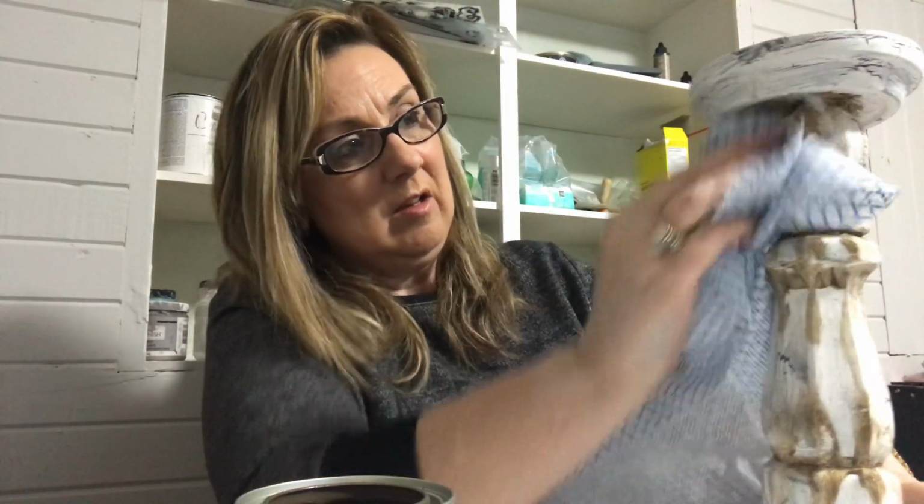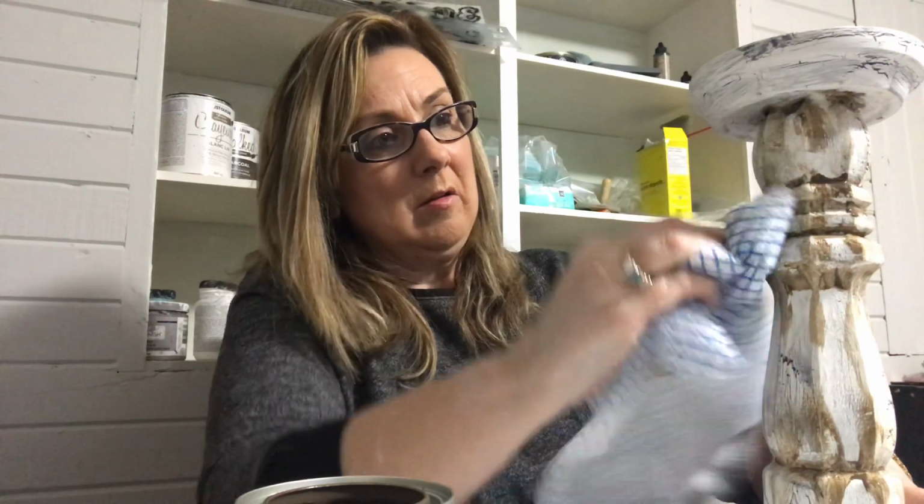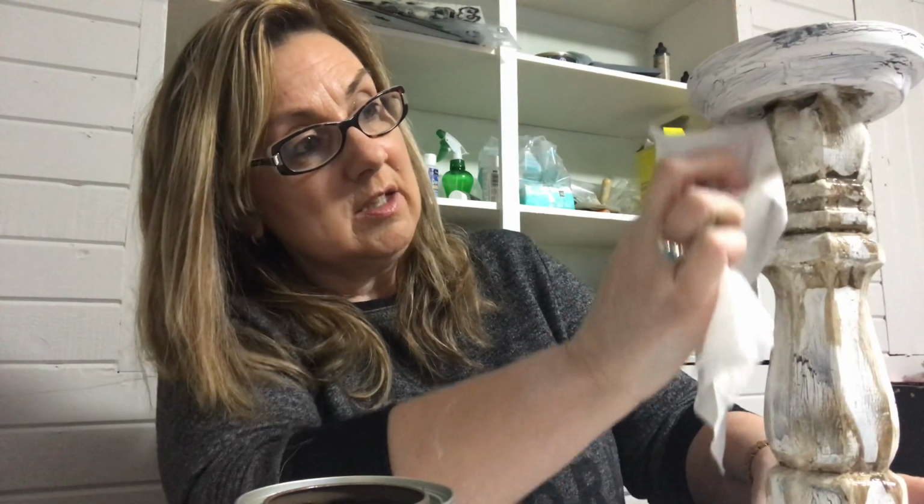Go back over with, take your time on this. I might have rushed this side a little bit to do too much, so it dried quickly before I got in to be able to pull it. So I'm going to go back in over and just give the baby wipe, just put it in the parts that I want to have that highlight of the white.